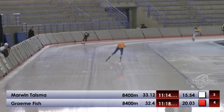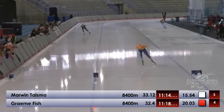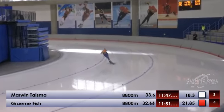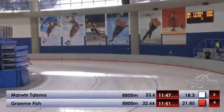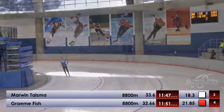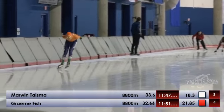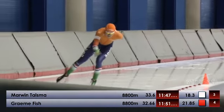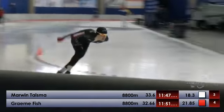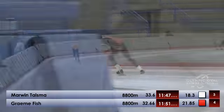As Marvin Talsma is not giving up, they will come through, half a straightaway separating them. 33.6 for Talsma. Fish, 32.6. He gained a second on that lap. Still 4 seconds back with 3 laps to go. Important that both skaters don't lose sight of their technique. At this point in the race, they're locked into a battle.